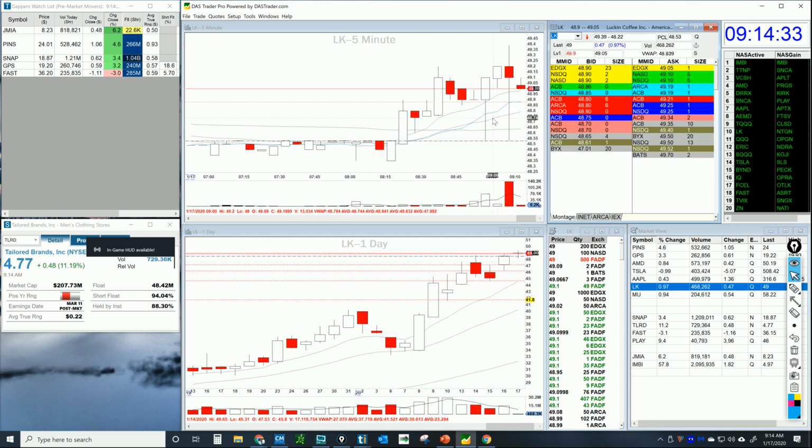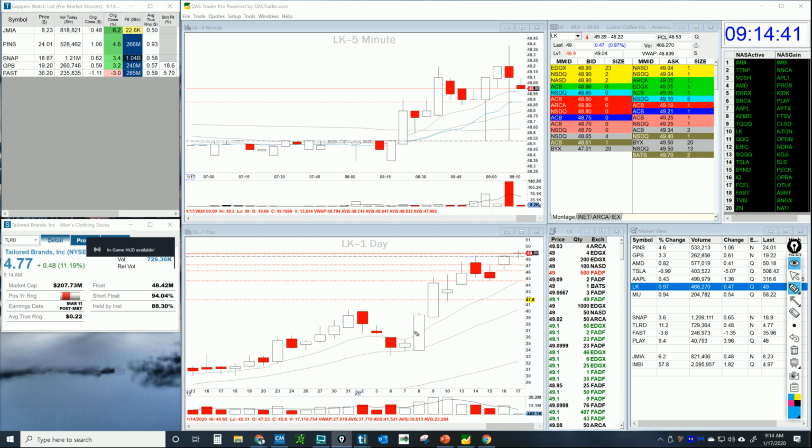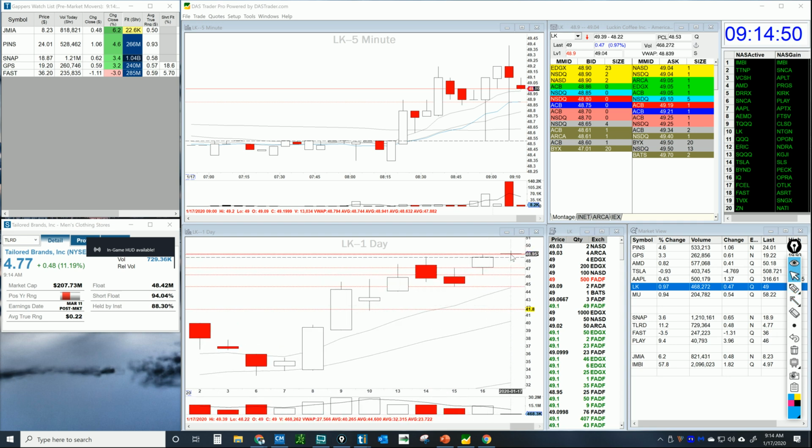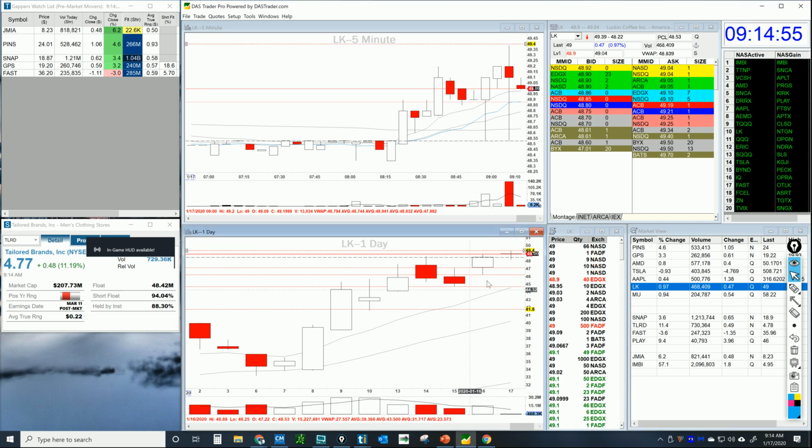LK is holding, putting in some weird wicks here, but that's okay. Probably some trades being dropped that are just being recorded at the moment, but overall, the daily, guys, looks really good here. We had a nice consolidation area here. We had a couple of green days that were traded very well, and the intraday on LK has been great as well. So high of the pre-market sitting at 49.40. So we'll mark that down.